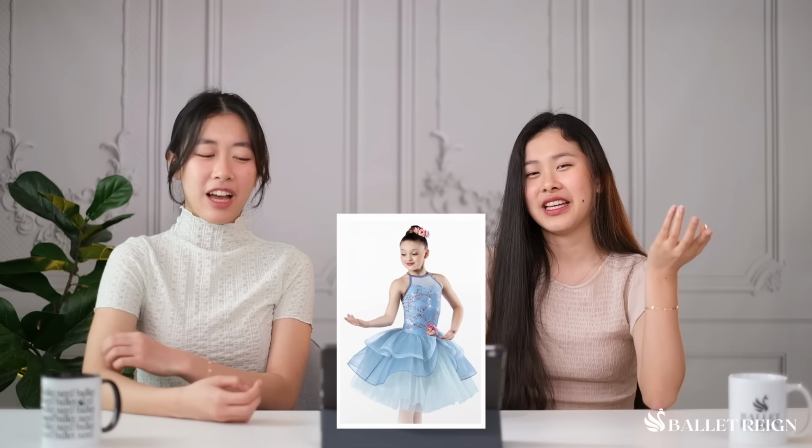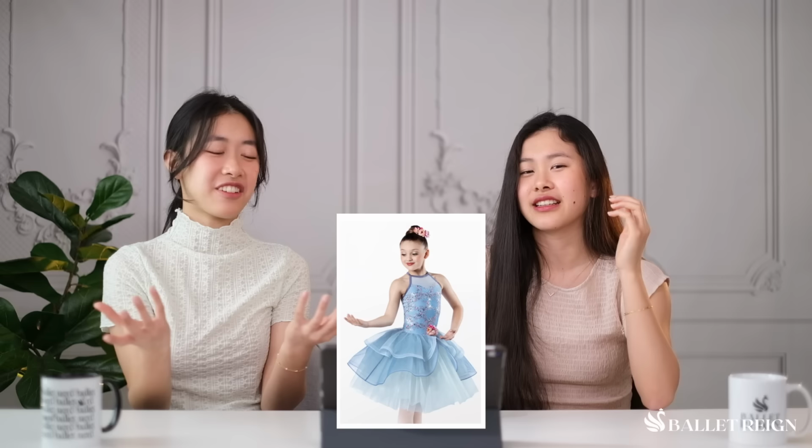I mean, I really don't have anything to say in terms of linking the costume to the piece of music. Yeah, exactly. Nothing that says this is Swedish Rhapsody. The skirt's pretty, out of 10. The skirt is pretty, out of 10.